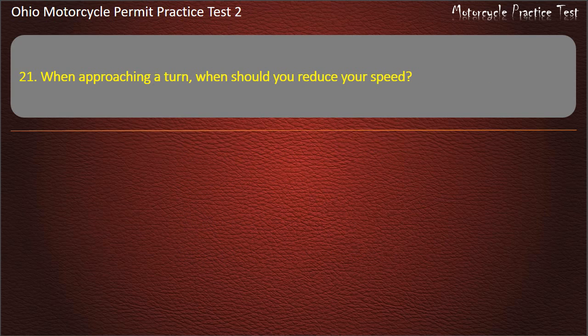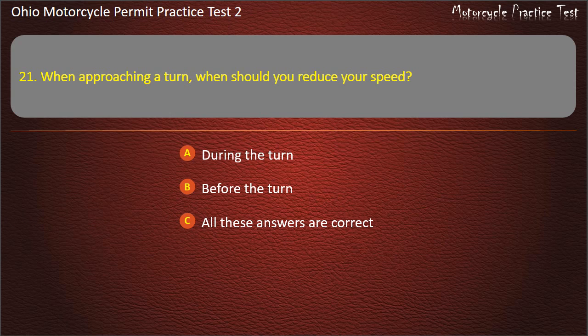Question 21. When approaching a turn, when should you reduce your speed? During the turn. Before the turn. All these answers are correct. After the turn. Answer. Before the turn.